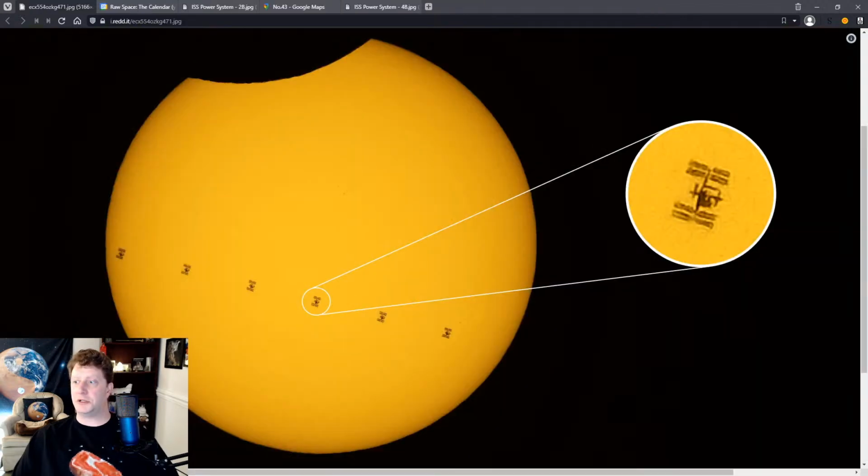And here we have, this is really cool. This is a photo from Basel, Switzerland by Reddit user Slow-Mo Luke. This is a photo of the ISS transiting in front of the sun during the partial phase of the eclipse, which is pretty bad-ass, if I do say so. ISS transits of the sun and the moon are sort of a holy grail of astrophotography, because it happens really fast. From the time the ISS enters one side of the sun to the time it exits the other side is only about half a second.